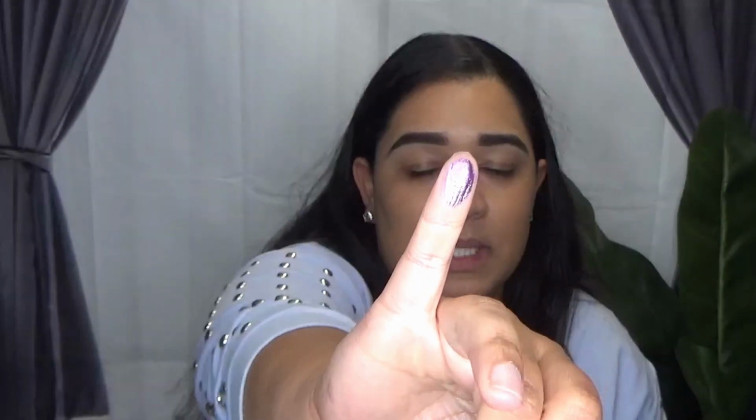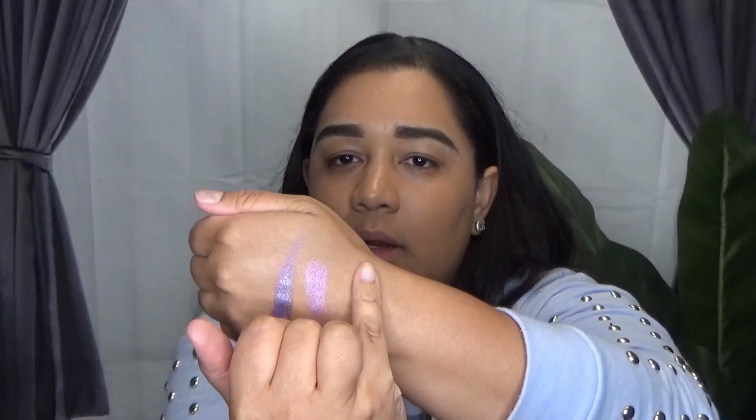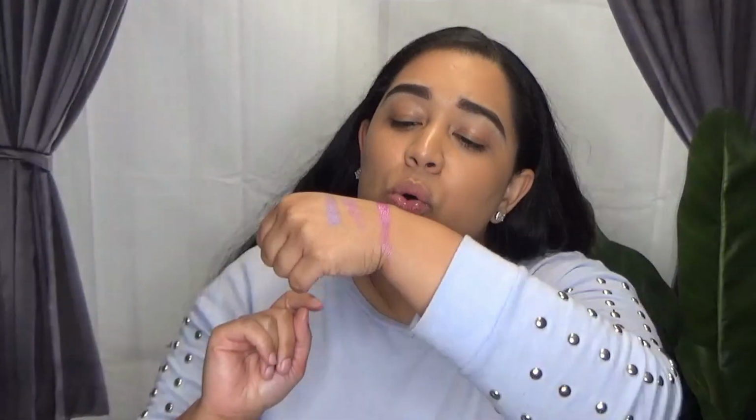Oh, it's very pigmented. Oh my god, all her shimmers are so pigmented. And we're going to swipe it right here. Do you guys see that? Oh, it's amazing. This one has more of a pink tint to it. They're all metallic-y in my opinion. And let's go ahead and get this started. Let me apply some off camera real quick. I am going to apply some translucent powder underneath just in case there's any fallout, because I noticed that this one does have a little bit of fallout. So I'll be right back.